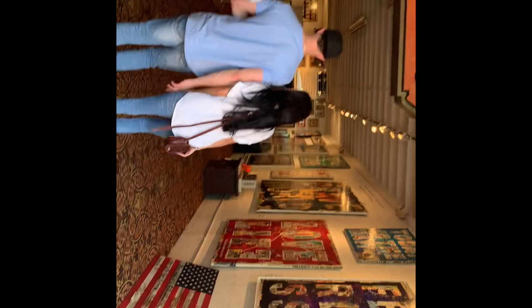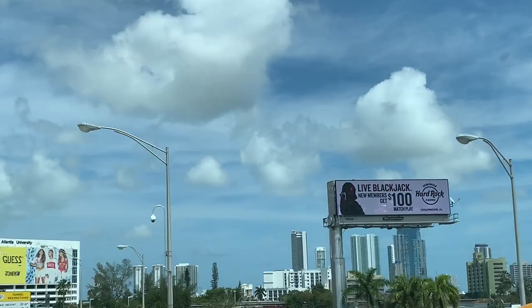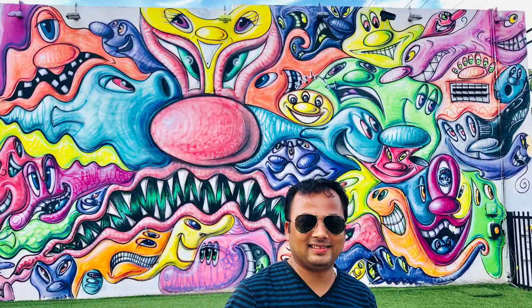After the Wynwood Walls, which was ranked 4 out of 21 things to do in Miami, we went later to downtown Miami for things to do there. We were just roaming about, having a great long time, and we were on a long drive, and I really cherished every single moment spent out there.